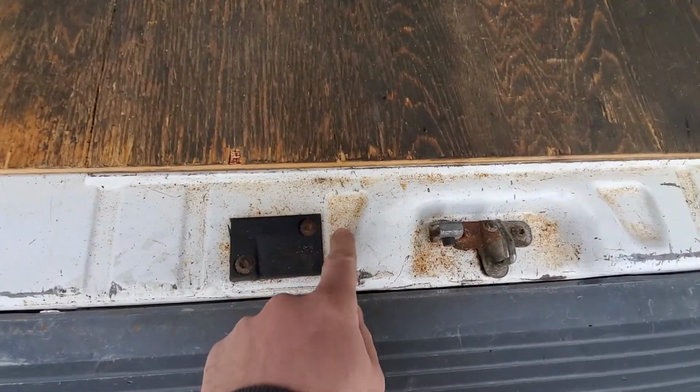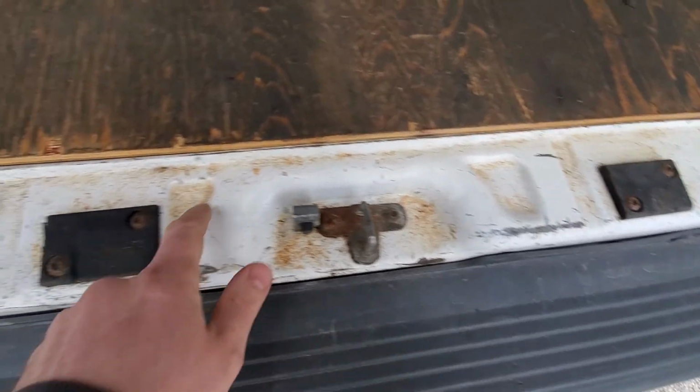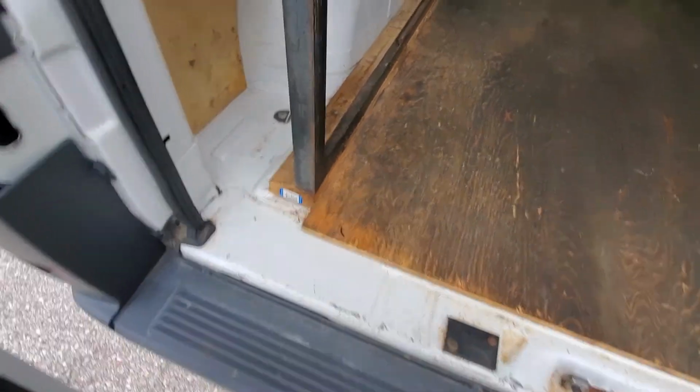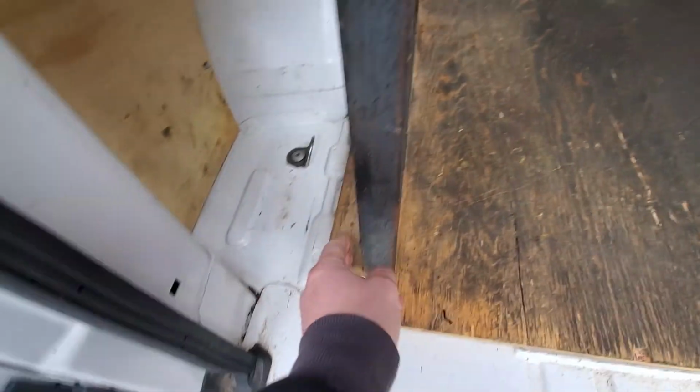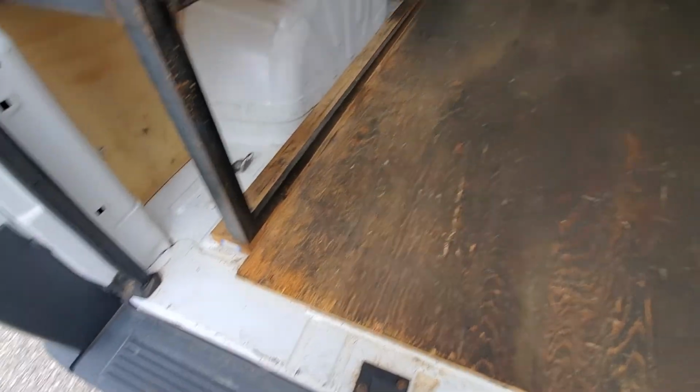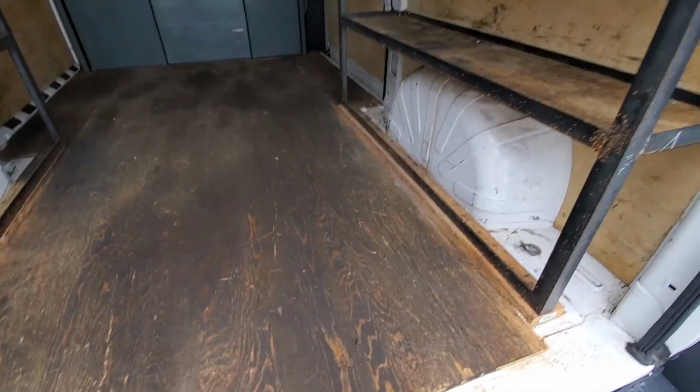What you see here is not rust. It's some kind of dust or debris. You can actually rub it off. So I'm not too concerned about rust in here. These shelves are on wood, so they're probably not rubbing and no major issues. I can't lift this up. It's bolted down, but probably not too bad.